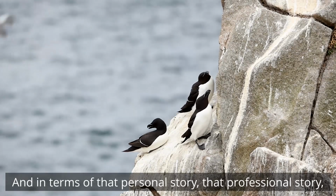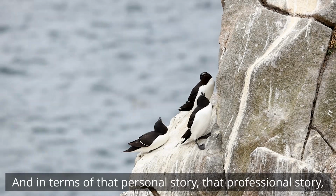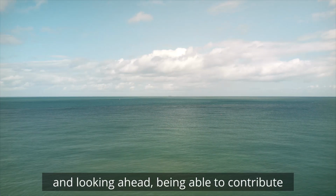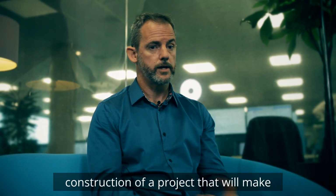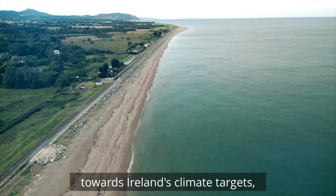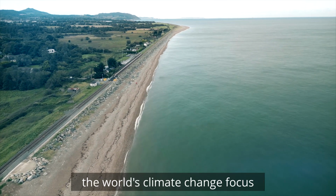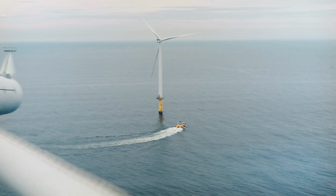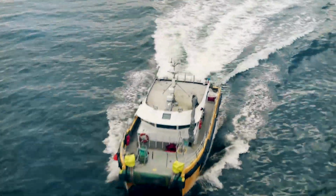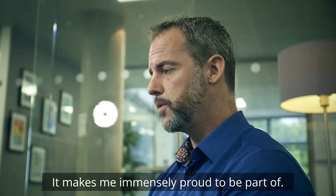And in terms of that personal story, that professional story, and looking ahead, being able to contribute in some small way to the possible construction of a project that will make such a positive contribution towards Ireland's climate targets, the world's climate change focus and climate change targets. Makes me immensely proud to be part of.